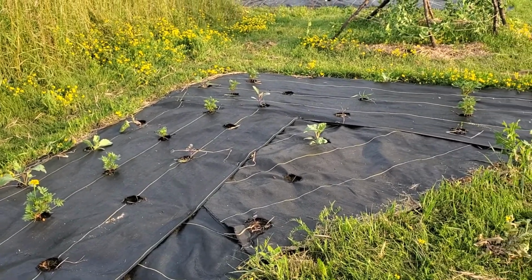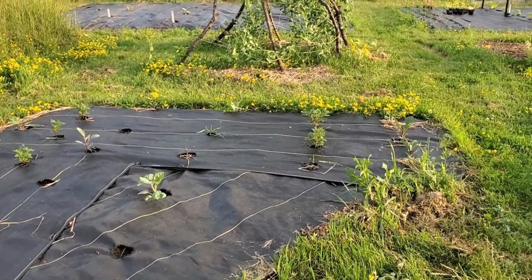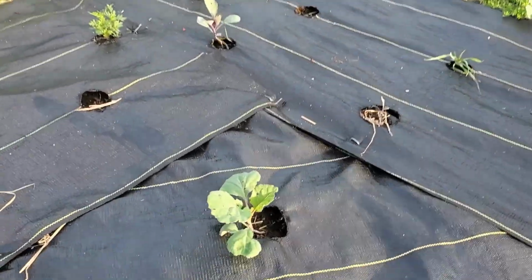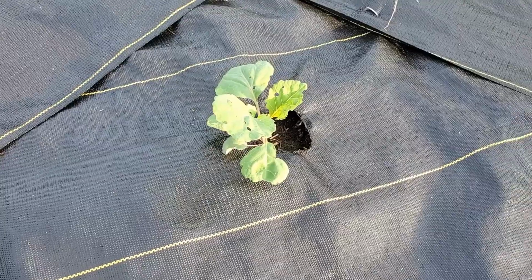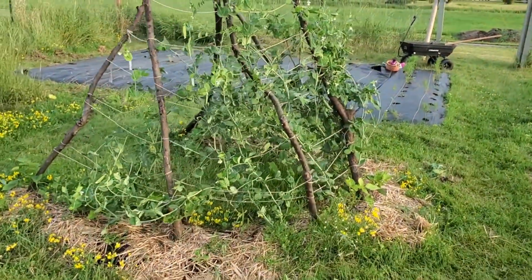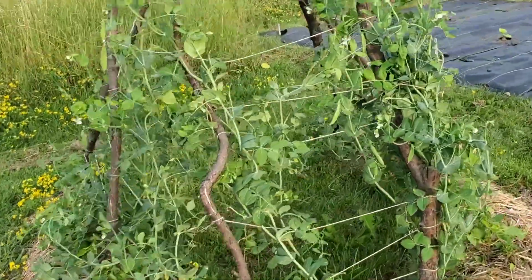This bed is supposed to be rows of cabbage and marigolds. I do have one marigold blooming, but the cabbage is not doing great. I think I'm going to try to plant a fall crop. The snap peas on the PTP are looking great. It looks like it's time for another harvest.